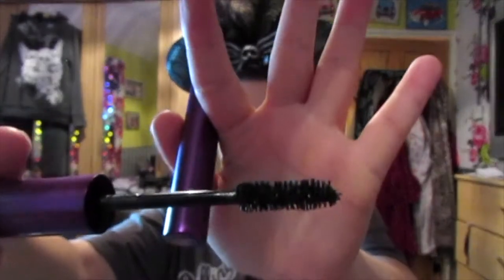Now for the final product. Oh yeah, that's heated up nicely, that has. Right, so these are my lashes before, and I'm just going to show you. So that is the brush. We use this mirror again. I don't know why I don't just use a big mirror, I just find it easier with this.